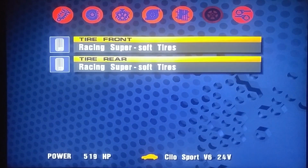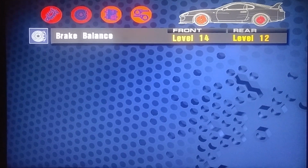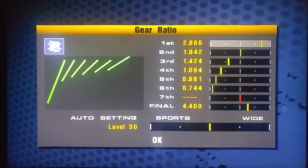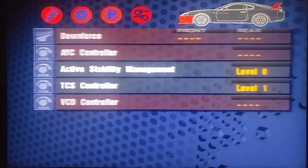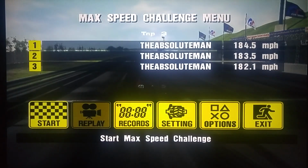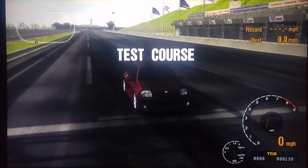Yeah. Super soft. Hey, you guys can hit pause on these screens if you want. 1412, pretty high brake setting in this car. 30 on the transmission. 0 and 1. Let's get this, you guys. Maximum speed. Brum, brum.